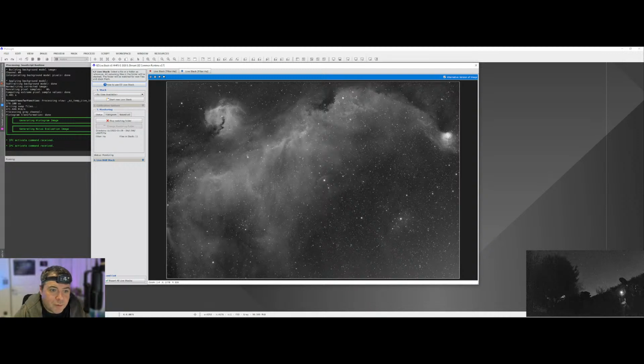Yes, some nice data coming through. It's the first time I've really imaged this. I've got a terrible image from back in 2018, I think, where I was just messing around one night looking for targets, not really putting any time in it. It looks awful. So quite pleased with the data we're getting through here so far.